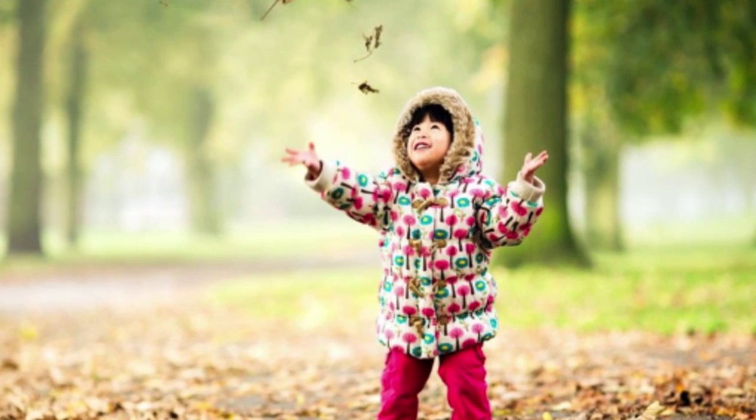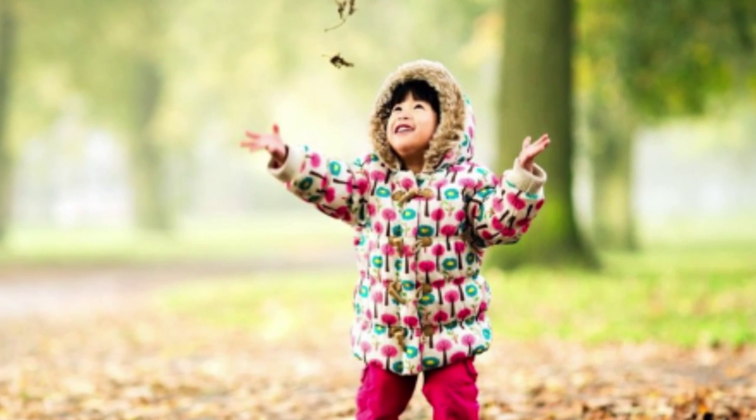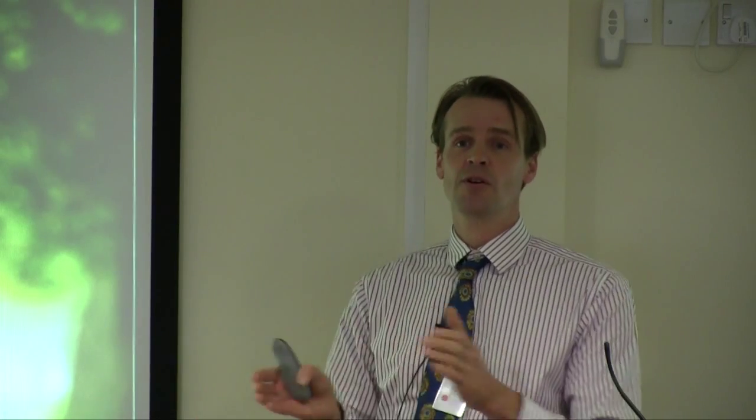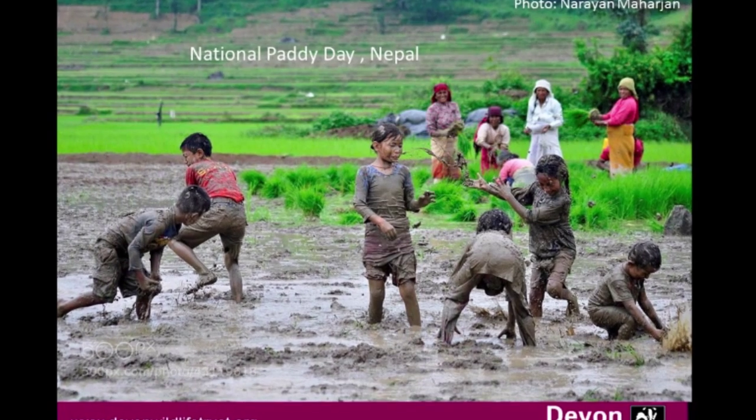There are no birds in that picture for starters. And look at the landscape around. It's trees, it's a very, very heavily managed urban park. And great though it is, I'm sorry to say that most of our children now experience wildlife in this way, if they're not just experiencing it on screen. Oh, come on, this is not what our children should be doing. This is what our children should be doing. They should be throwing mud at each other. So here we are, this is National Paddy Day in Nepal.